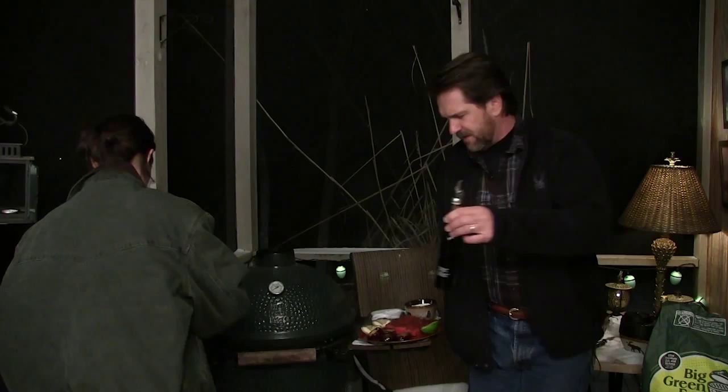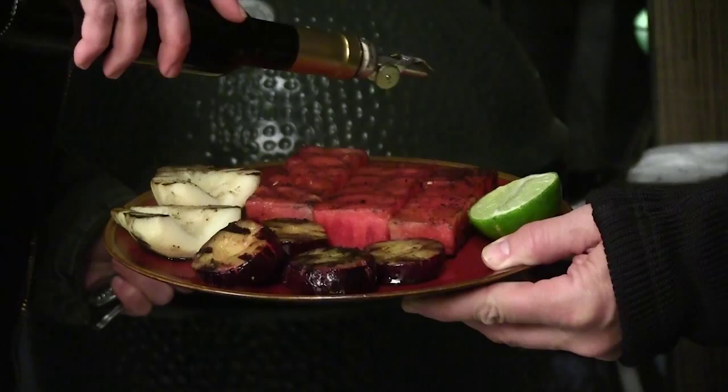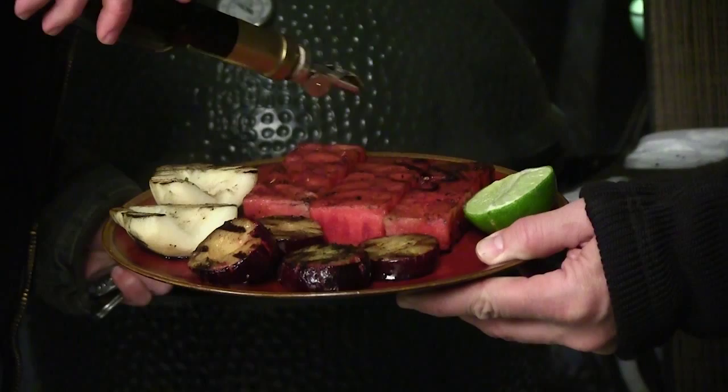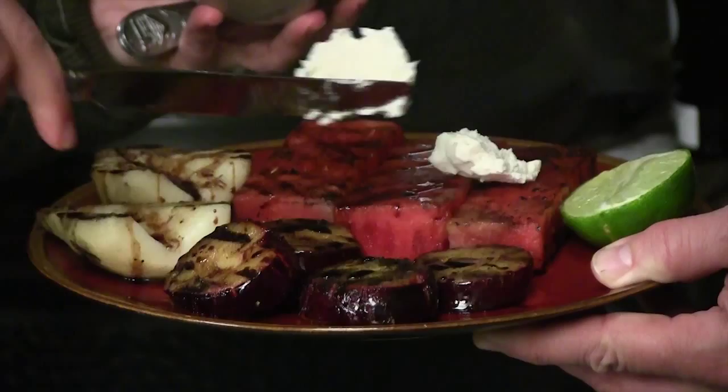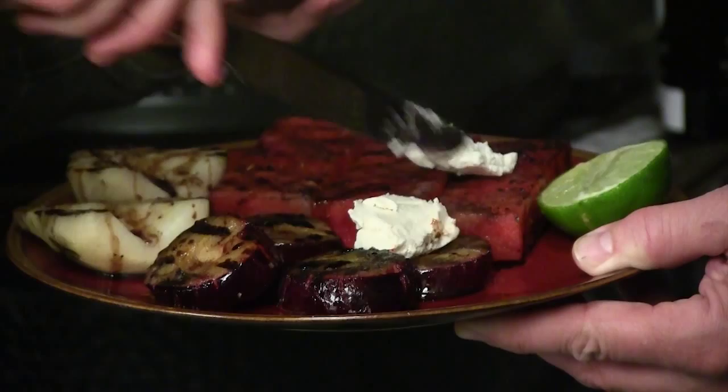Not very often do you see your watermelon with smoke coming off of it. Char on it. All right. We got some dark chocolate balsamic vinegar. Ooh, yes. From Stuarto. Oh, a little dark chocolate balsamic vinegar. Because it is springtime, you know. It definitely feels like spring for sure. Spring in the South.